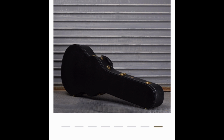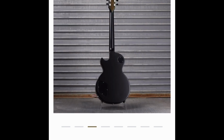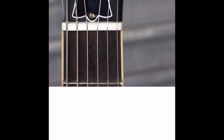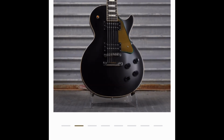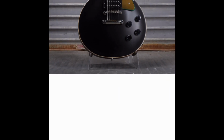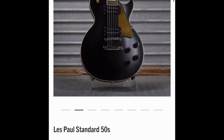That's a custom case. You can tell it's custom because it doesn't have the word Gibson on it. I was hoping for, there's binding on the neck. Looks like it. I was hoping for a picture. Yeah, I guess that is just a thin binding, a one ply, I guess. Let's see what we can get out of this. I don't get the bat reference. I don't get Battle-Lac. I don't see a Cadillac in here anywhere. You know what I mean?